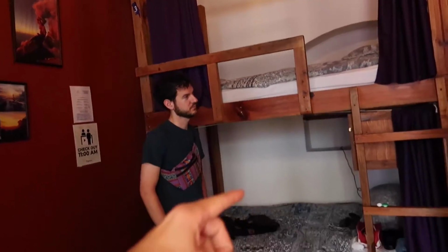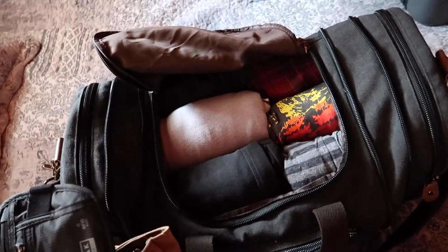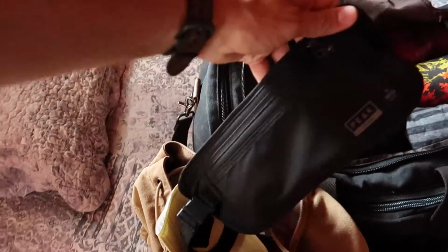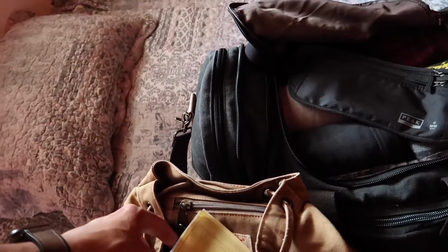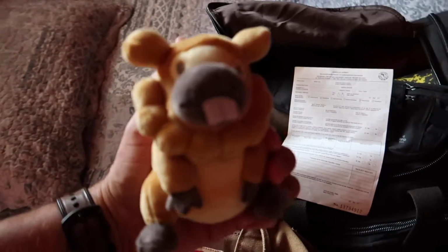I had the top bunk, Lilo had the bottom bunk, Dennis had the bed, and we're going to go, I think, to a pharmacy, probably to pick up some stuff. I tried to plan as much as possible for this. Packed a lot of warm weather, cold weather clothes, and then I have this bag for passport, money and whatnot. This is what we all filled out at customs yesterday.